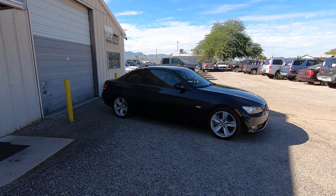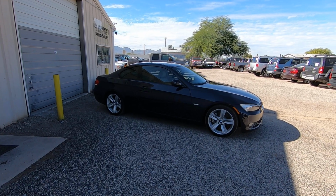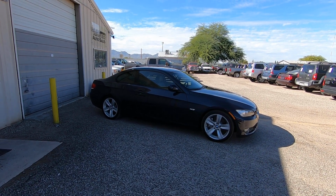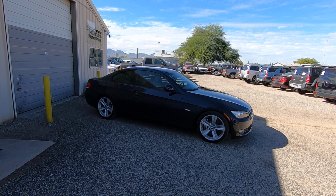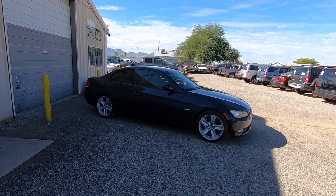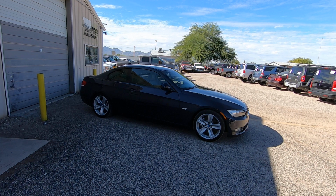We're selling this BMW. It is a 2010 BMW 335i. It is a 3-liter twin turbo. It's an automatic. It's rear-wheel drive. Has really low miles, 56,428 miles.